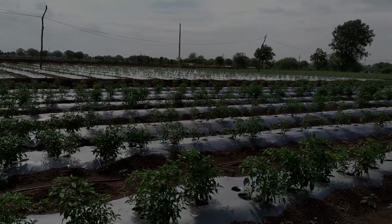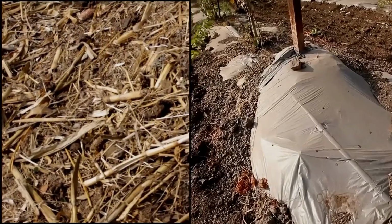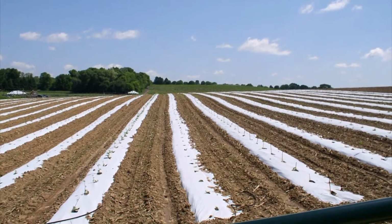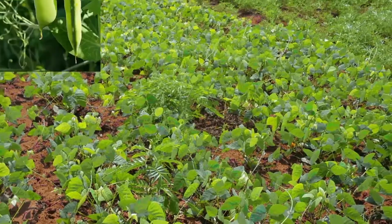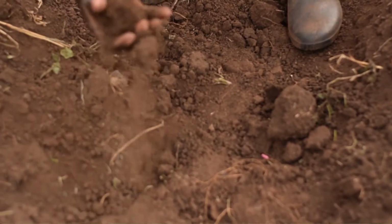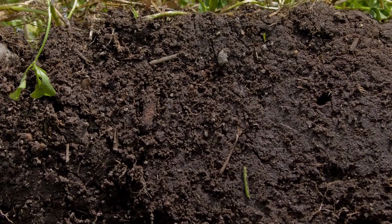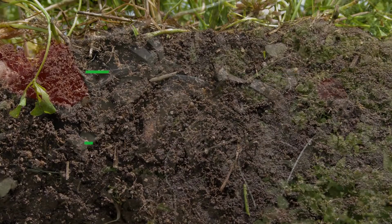Mulching conserves soil moisture by reducing soil evaporation and regulating soil temperature, which decreases irrigation demand during crop cultivation periods. Green manuring, in which plant materials such as peas, beans, rapeseed, dhencha, and other green manuring crops are grown with the sole purpose of adding organic matter and nutrients to the soil. Improved soil quality then also improves the water retention capacity.